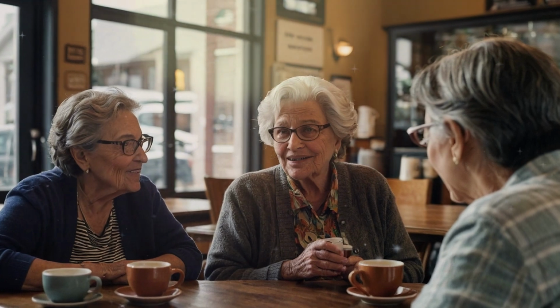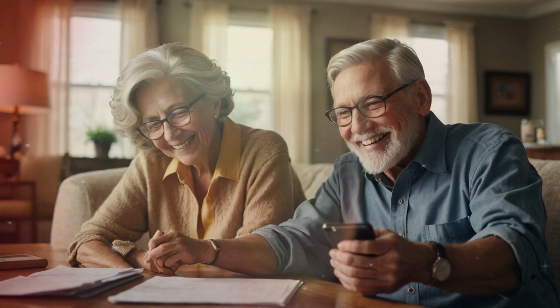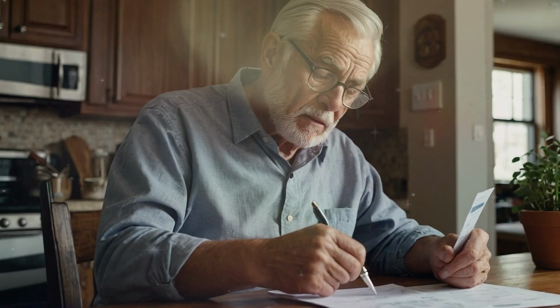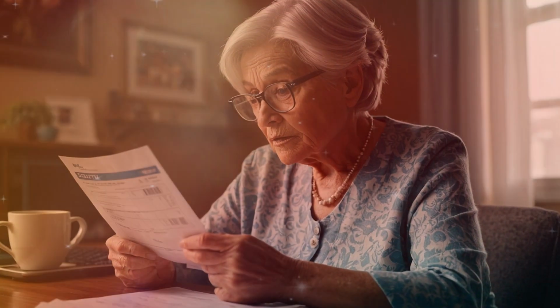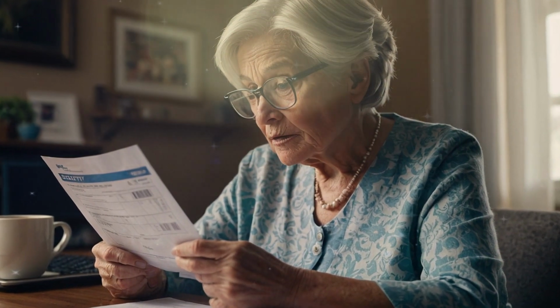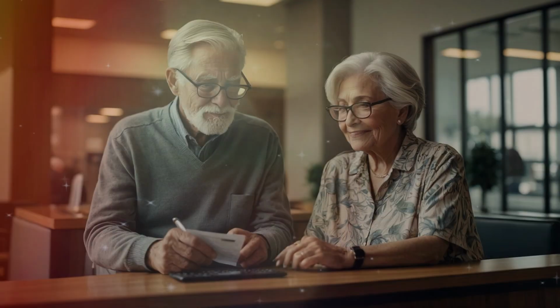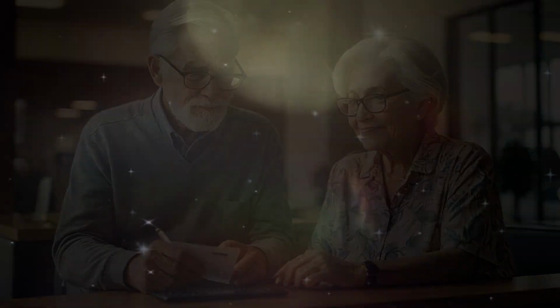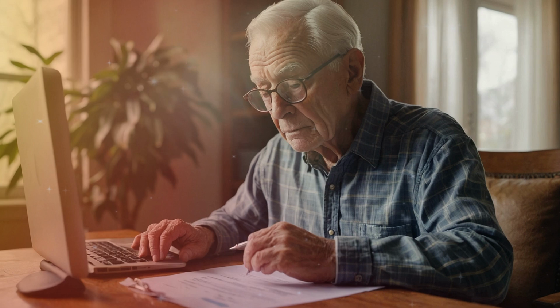For those who started receiving Social Security before May 1997, you'll continue to receive your payment on the 3rd of each month, regardless of your birth date. This group won't see changes to their payment date, but they will benefit from the enhanced processing and security measures. Have you been receiving benefits for that long? If so, your payment schedule remains stable, but the security enhancements will still apply to your deposits.